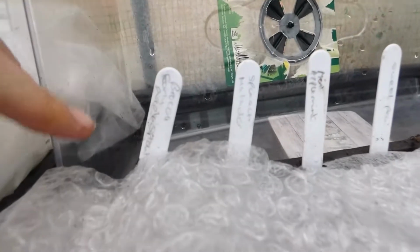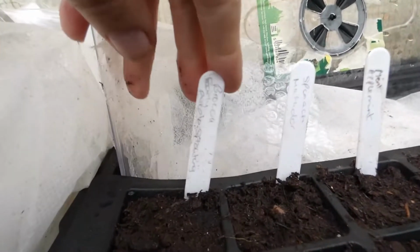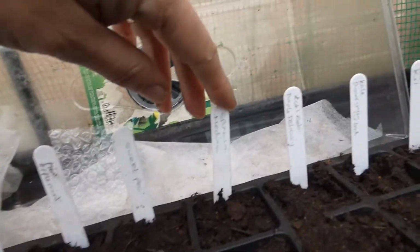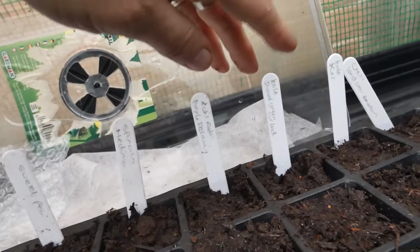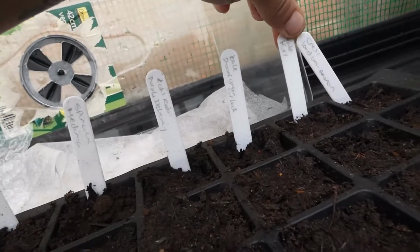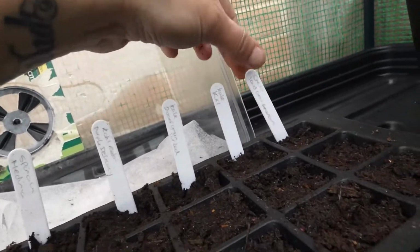And then we've got more here. Look at this, we have broccoli, spinach, apple mint, more sweet peas, spinach, kohlrabi, kale, dwarf curled one. We've got a kale that is red, and we've got land cress.